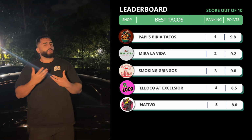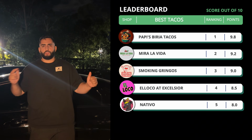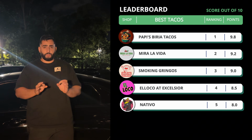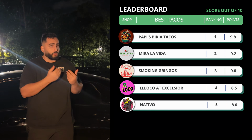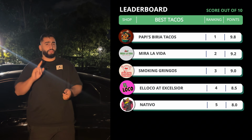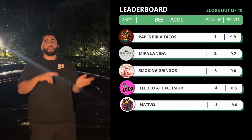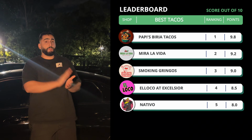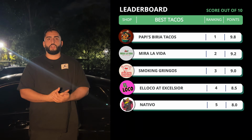Taco Street, the best way to describe Taco Street, very similar to the one in Gregory Hills and Smoking Gringo's. The only key difference for me was the beef having flavor in it. That's the main thing. The beef in this spot also had flavor in it. You could eat it without the consomme, but Smoking Gringo's and the Vida place in Gregory Hills, they're good, but the consomme gives it the extra flavor. But Papis Birria and Taco Street, you don't need the consomme. The beef has enough flavor. I'm gonna give it a 9.5 out of 10.